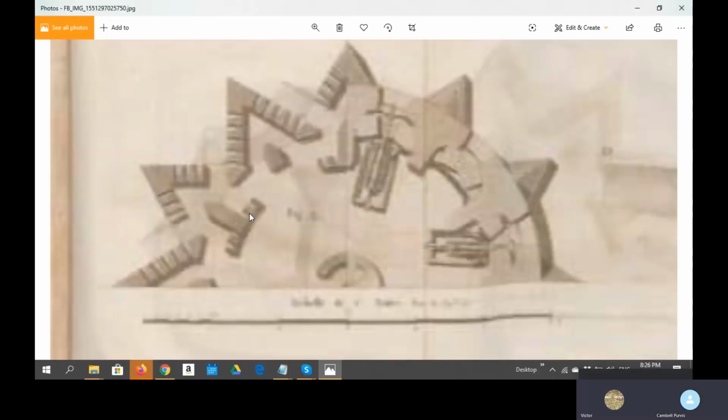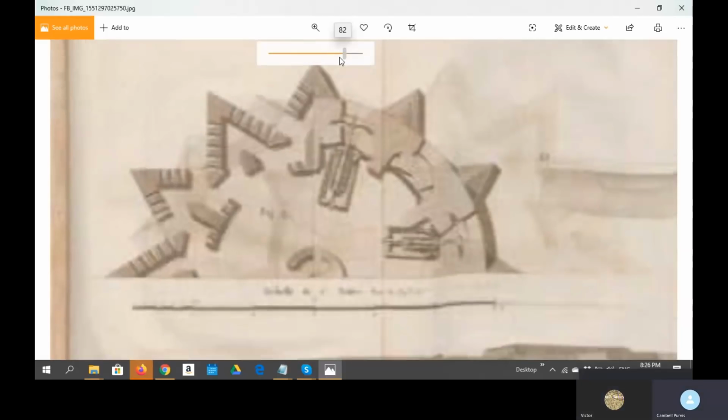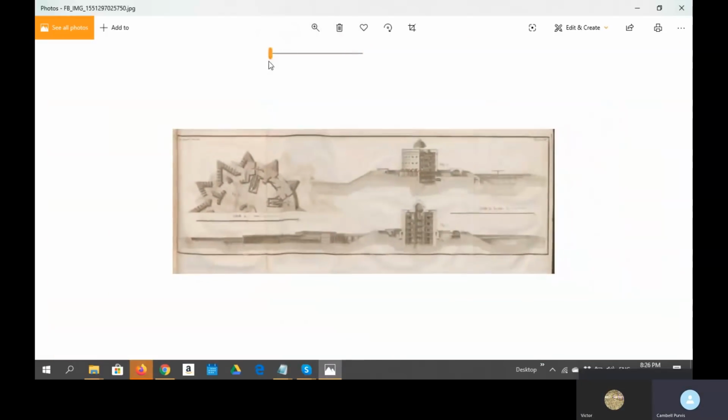No, it looks like they're just some kind of capacitor, different materials with different resistances or something, doesn't it? Yeah, definitely.